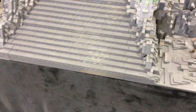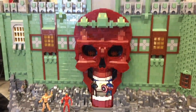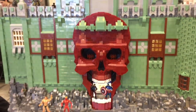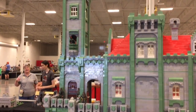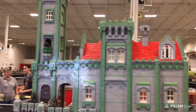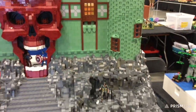Let's go here to the steps of Castle, I think it's called Skull Castle or Castle Red, something like that. This is Red Skull's Castle, and you can see the camera's having an issue. There's Red Skull up there, the evil mastermind that he is. Pretty awesome. Very well done.